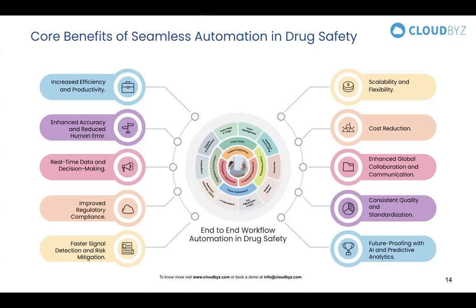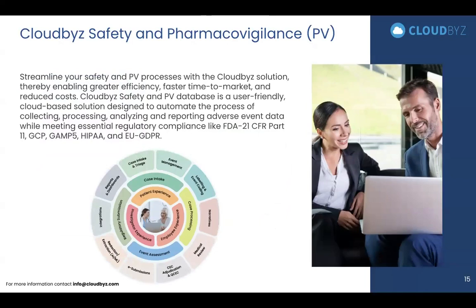So these are the core benefits of seamless automation in drug safety, where end-to-end automations can be enabled to achieve these benefits. Now I would like to hand it over to our subject matter expert, Kapil, who has spent quite a number of years running drug safety operations and leading the entire operations. He can bring real-world experience and show a couple of use cases where we can demonstrate such automations. And we are more than happy to set up deep dive sessions going through these workflow automations in more detail, if any of you are interested. With that, I would like to hand it over to Kapil.